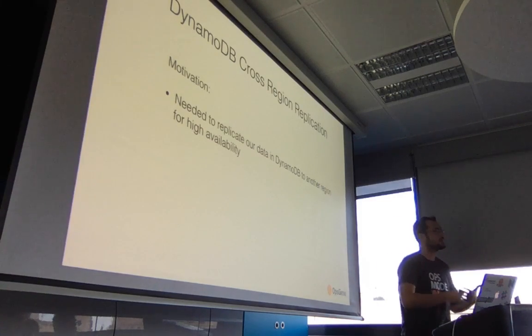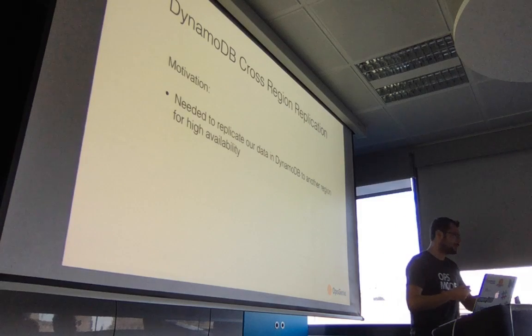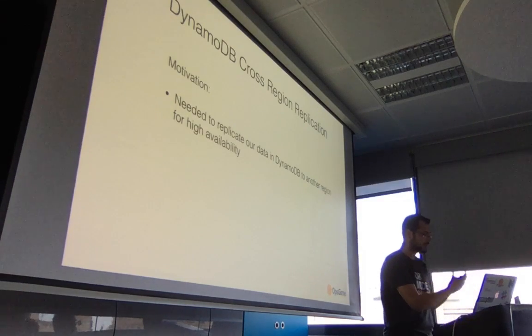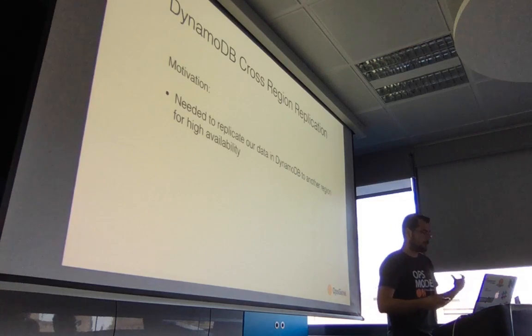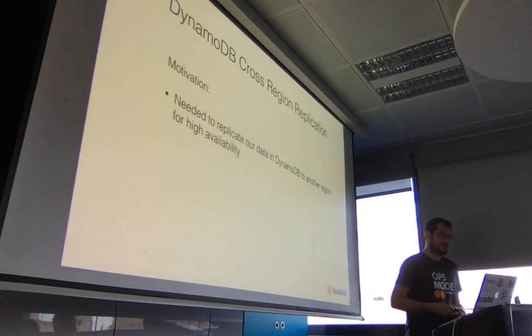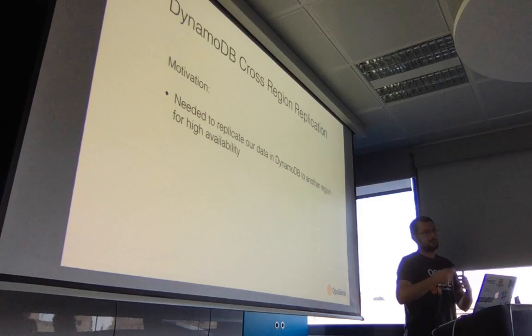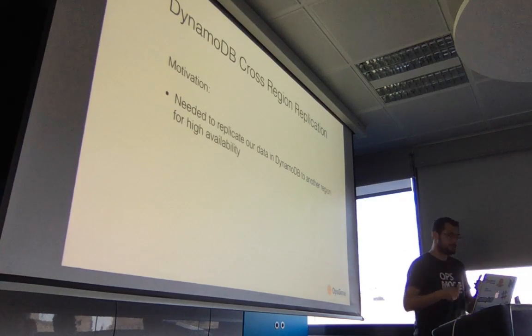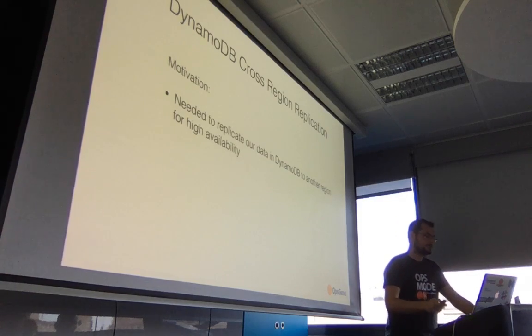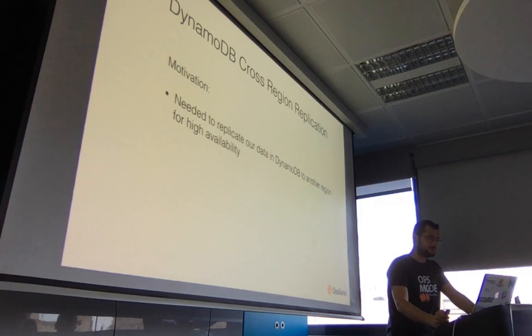You need to scale them. You need to know the number of machines you need to run. You still have the operational burden, even if KCL abstracts away lots of things from you. Still, you need to manage those servers, but we didn't want to manage these servers.